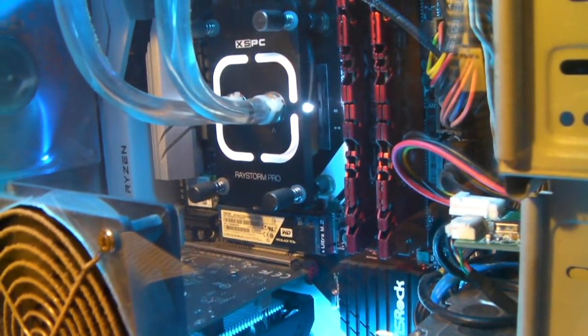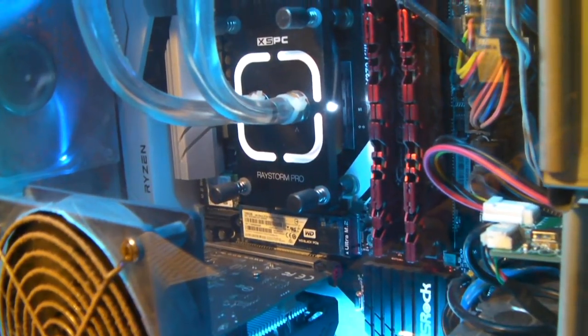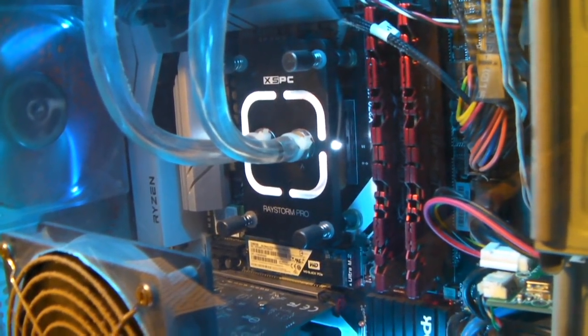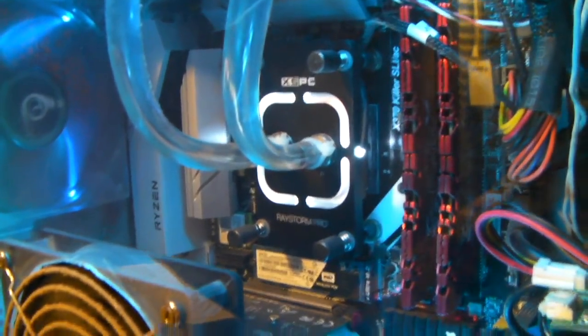And also, let's not forget about general performance. Starting up, shutting down, loading programs, all that good stuff. It's amazing. And one thing you might be wondering about is the water cooling system.